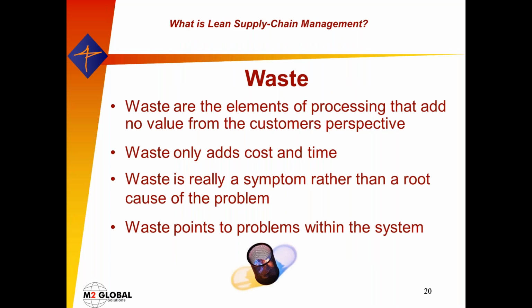Okay, from a cycle time or supply chain management perspective, waste is the element of processing that adds no value from the customer's perspective. Is the customer willing to pay $1 more for what you're doing? Waste is really the symptom rather than the root cause of the problem. At the end of the day, waste points out the problem within the system, and that's what we're trying to root out within the supply chain.